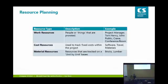So I put in there, in the cost resources, that you can also track materials in there. So there's another way to track materials. If you're not worried about capturing how much stuff you used, you could just get the invoice and put it into your project using a cost resource. And that'll just be a fixed cost, but you won't get that granularity into what kind of resources were used for your project.